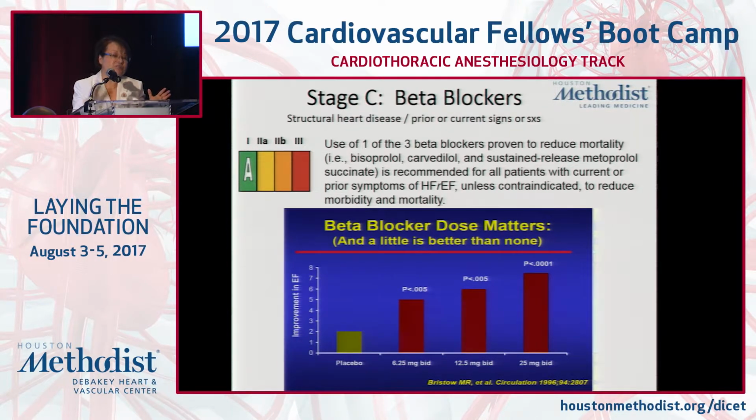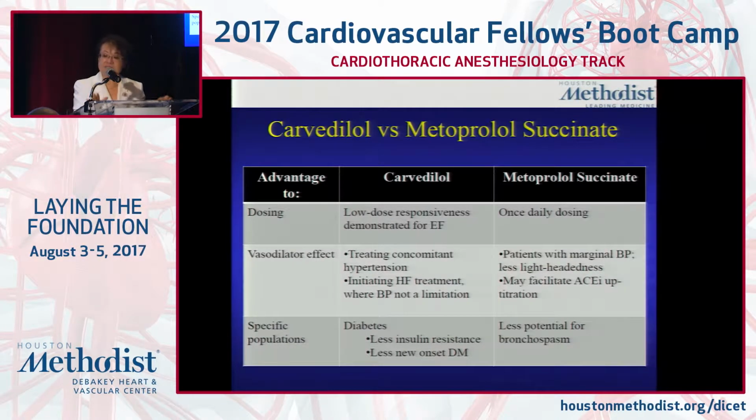Even if you can start somebody on 3.125 carvedilol and send them home, studies have shown that it's really effective and beneficial in helping them to preserve their cardiac function and give them a chance for cardiac recovery. There are some differences between the two beta blockers from the dosing: carvedilol twice a day, metoprolol succinate once a day.